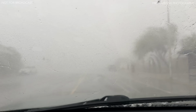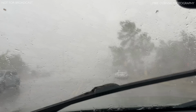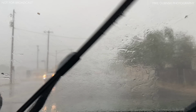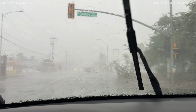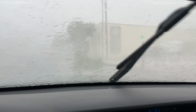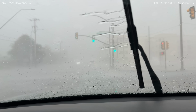This is actually pretty insane, low visibility storm. Power's out here. Here comes the hail. Holy crap! Major microburst! I gotta get out of here. I can't get behind this. Big hail.